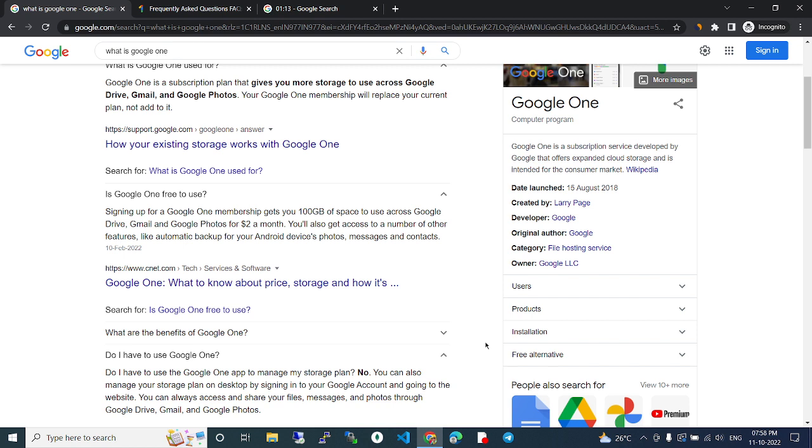Do you have to use the Google One app? No, you can also manage your Google storage plan on desktop by signing into your Google account and going to the website. You can always access and share your files, messages, and photos through Google Drive, Gmail, and Photos.